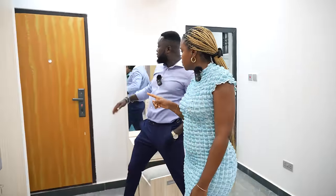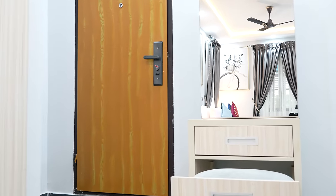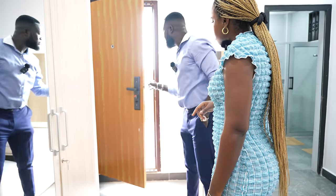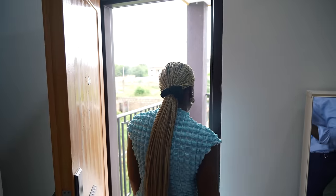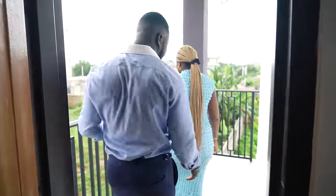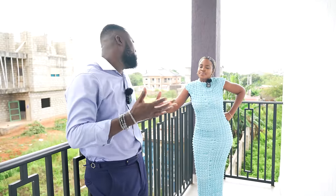Yes, so first of all, this door is a bulletproof door. Our external doors are bulletproof and locally manufactured. Oh, okay. So over here we have, guess what? A balcony. So that you can be able to sit here calmly. Like I said, there are various ambiences here. Come here in the night, you can put your chair here, sit down, relax. You don't want to go to the front of the house, you want to be at the back.